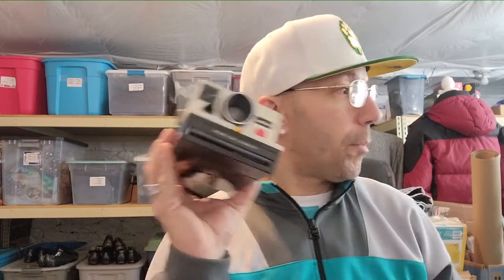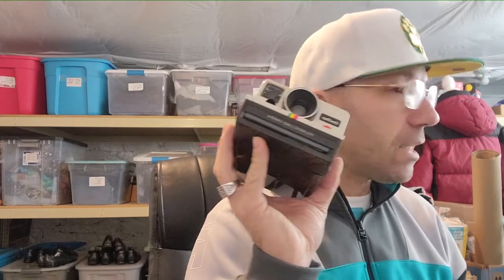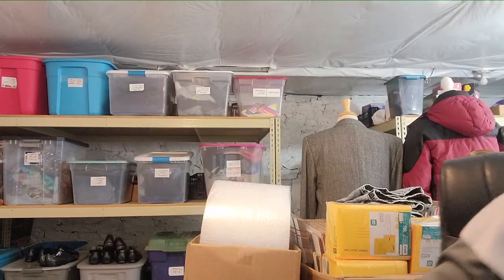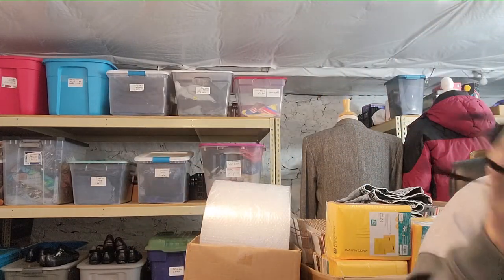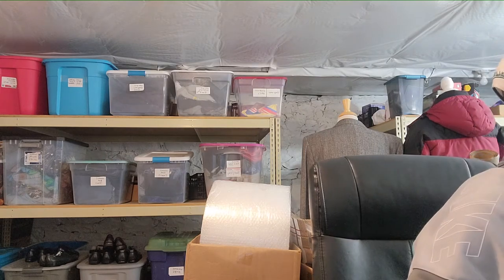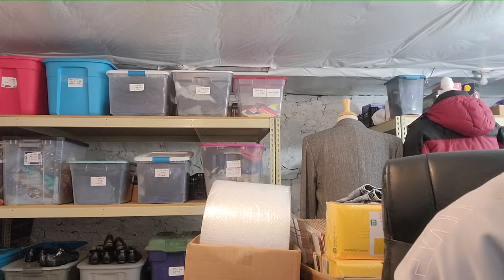You know what? I did pick up another Polaroid. I think I picked up two Polaroids. Yeah, I actually did. So, I got two Polaroids. I think one was the same exact Polaroid. Okay, so whatever, I'm not complaining, right? Yeah, I'm going to throw that out. Oh, almost made it. Didn't make it.